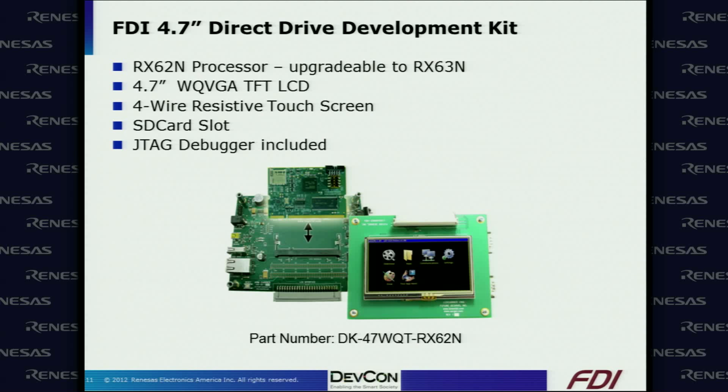The kit allows us to swap out different processors and different LCDs depending on the application we're writing. It comes in 3 parts. On the right, we have our LCD board, which is connected to the peripheral carrier board in the middle, which has Ethernet, USB, and some other peripherals on it, serial communication. Then at the top, we have our processor SOMDIMM module. And today we're using an RX62N. This also comes with an SD card slot, has our SDRAM for our frame buffer, and has a JTAG connection for debugging.